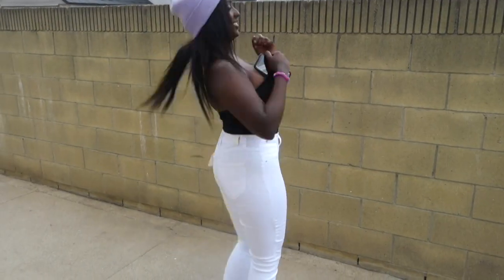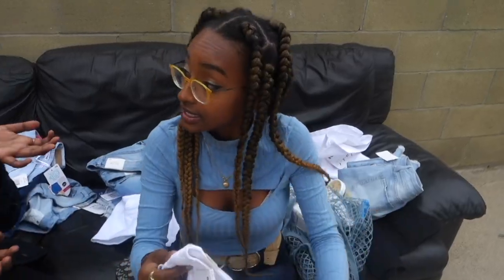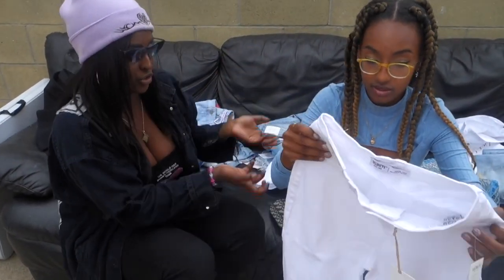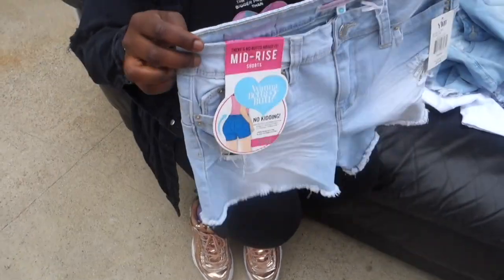So, you know? And I like how it's like this V-shape back here. I feel like this is just gonna bring the booty up. Yeah. It's gonna lift it, and that's what they are. They love, like, a lot of their jeans are just booty lifting. Oh, these are booty ones? Yeah, these are booty ones.